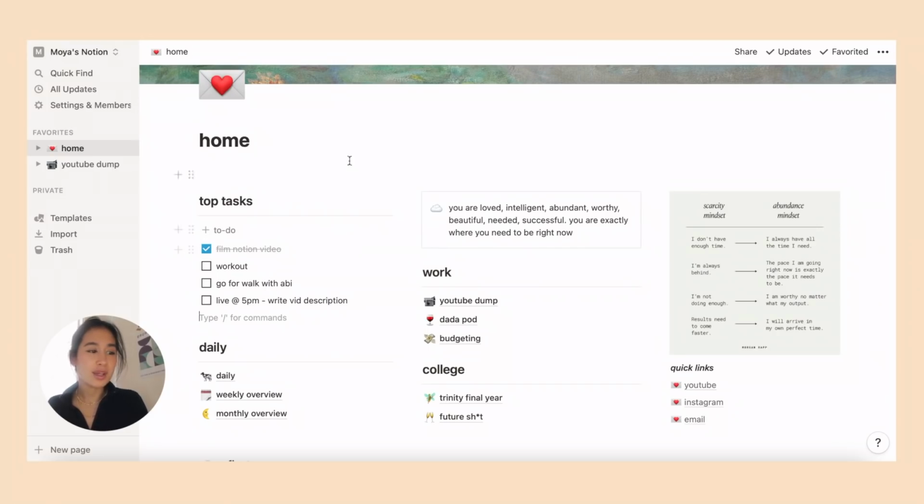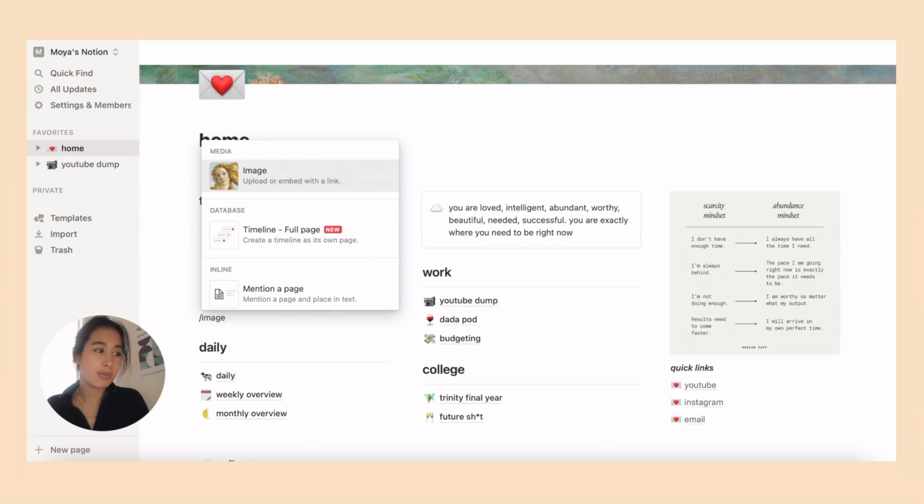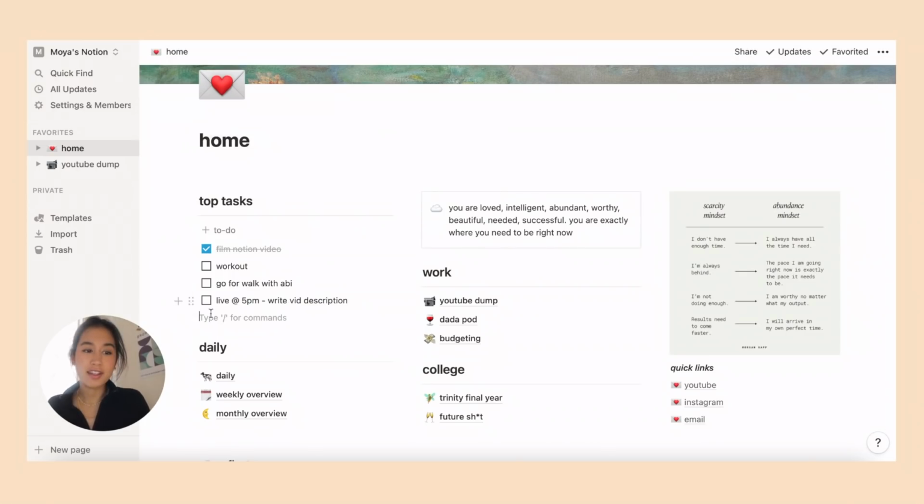And also on my homepage, I just have this little quote reminder. Because I go on to this every day, I think it's nice to see something. I've also added in this image which has an abundance mindset, which is something that I always like to think about. I just got this off Pinterest. I'll leave my Pinterest down below. But again, to add an image, you just do / image. You can upload anything from your computer or link it. And then underneath the image, I have quick links to my YouTube, Instagram, and email, which is always just helpful if I have to get to them.